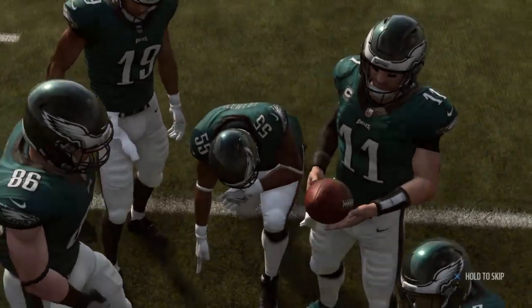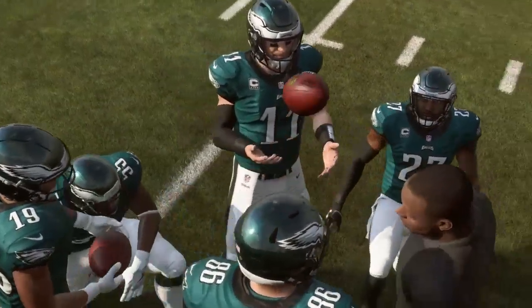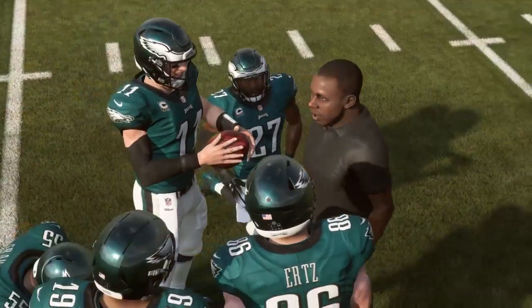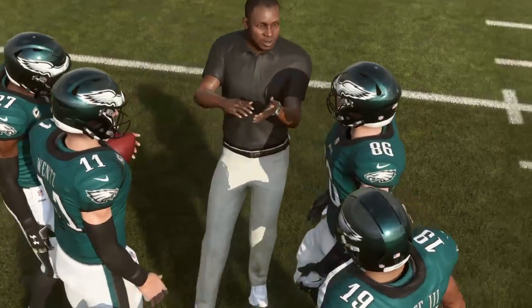Guys, last time we were out here, the coaching staff didn't like what we saw. You all know it wasn't good enough. So let's make up for that today and have a great one. I know you got it in you, so let me see that greatness come out on the field, all right? Let's do it.